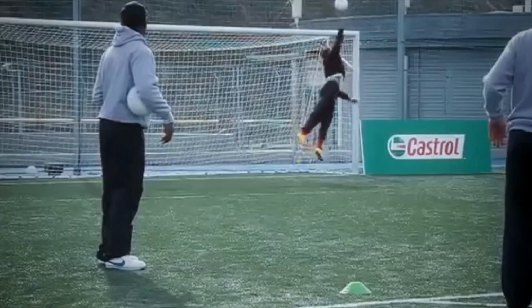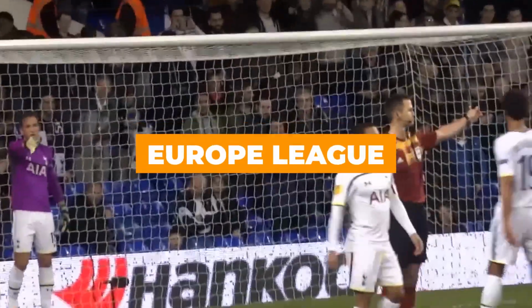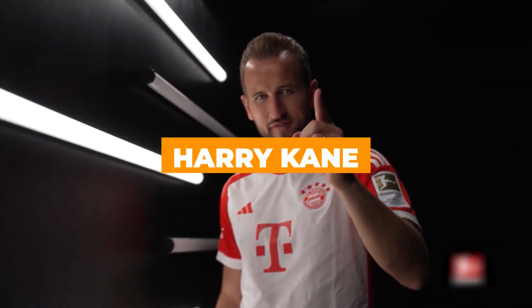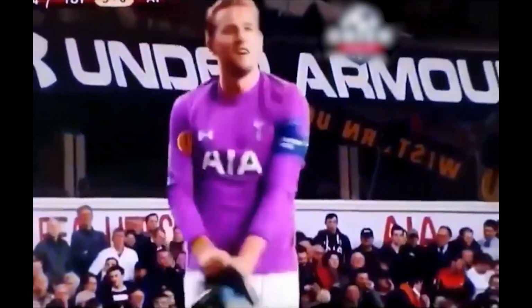At number 3, it was in 2014, when Tottenham played against Asteras Tripolis in the Europa League. Tottenham had 2 goalkeepers, Lloris and Vorm. But Lloris got a red card and Vorm was already off. Tottenham had no more goalkeepers left, so their star striker, Harry Kane, who had scored 3 goals in the game, had to wear the gloves and go in goal for the last few minutes.